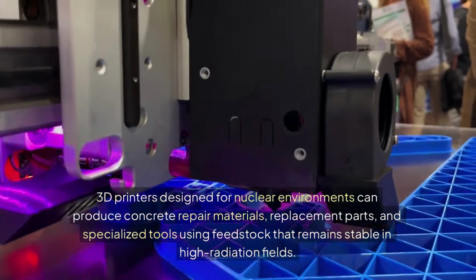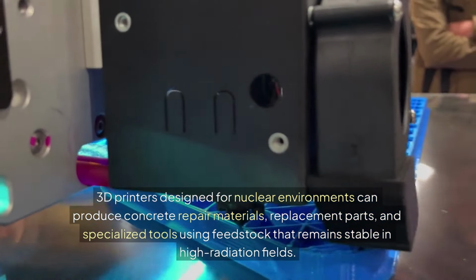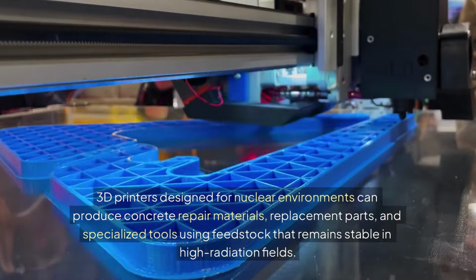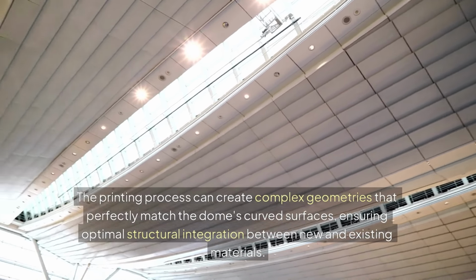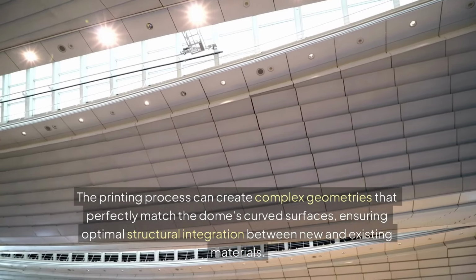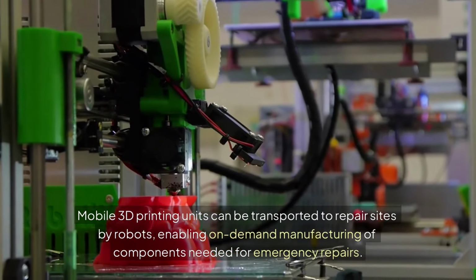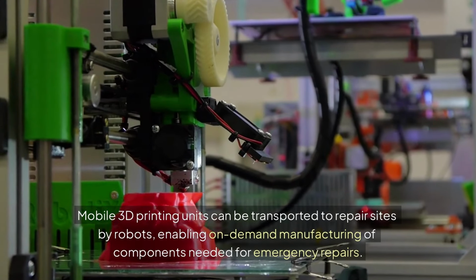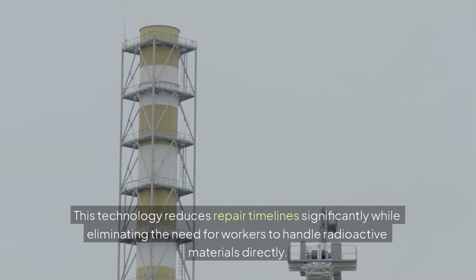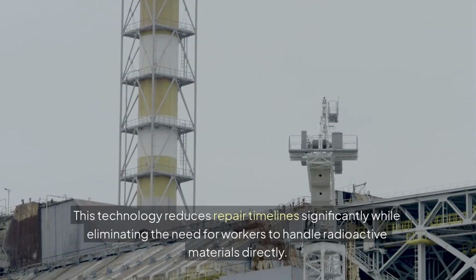3D printers designed for nuclear environments can produce concrete repair materials, replacement parts, and specialized tools using feedstock that remains stable in high radiation fields. The printing process can create complex geometries that perfectly match the dome's curved surfaces, ensuring optimal structural integration between new and existing materials. Mobile 3D printing units can be transported to repair sites by robots, enabling on-demand manufacturing of components needed for emergency repairs. This technology reduces repair timelines significantly, while eliminating the need for workers to handle radioactive materials directly.